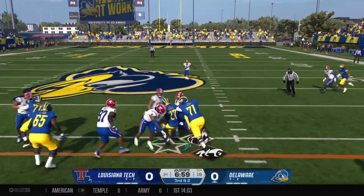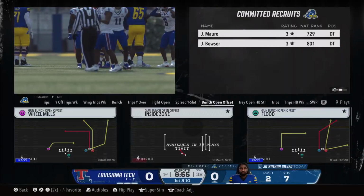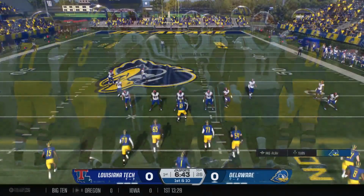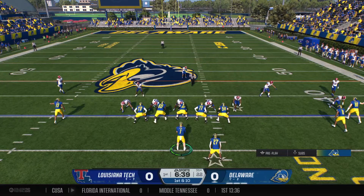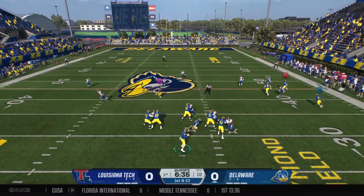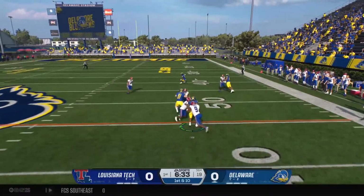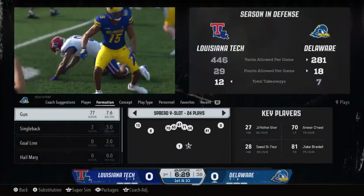Trying to pick it up on the ground. Nice job to get it past the sticks, and they get him down at the 35. Running game got it done on the last play. Now it's 1st down. Looking to throw on 1st down. Hauls it in. They'll get him at the 45, but he got 10 on that one.